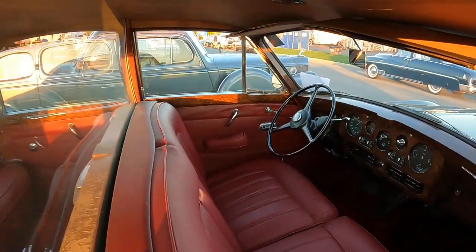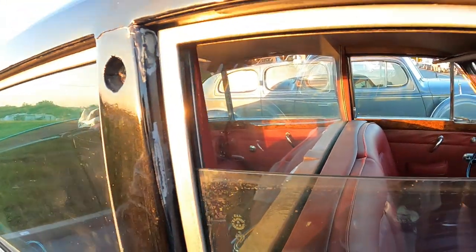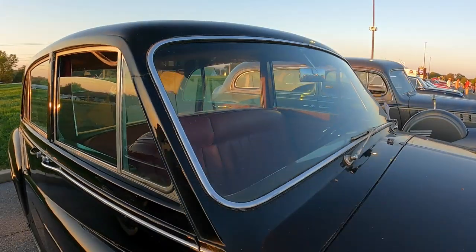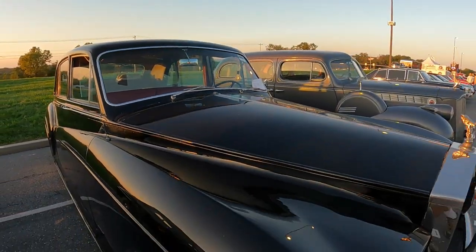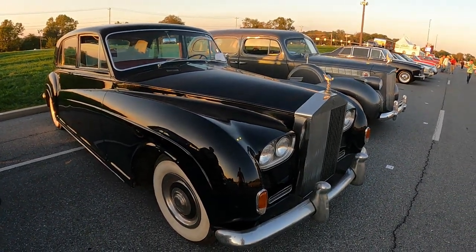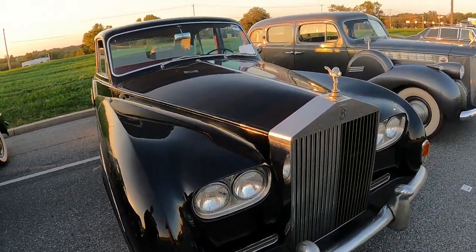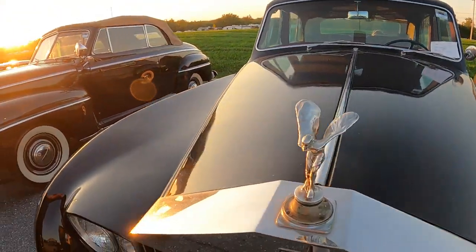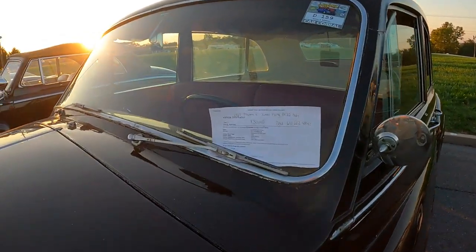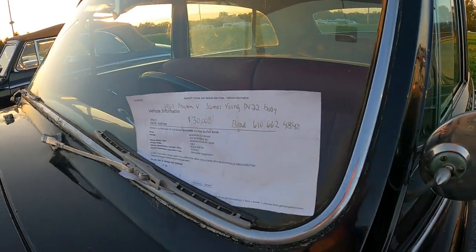Oh, it's got a divider window. Yep, sure does. It's up, too. So I guess a light or something in there. I guess one of these would be probably pretty costly to get restored to top shape. Like what year did it say this was? Let's see. It says 63 Phantom 5. Okay. 30 grand.